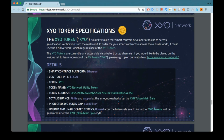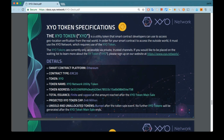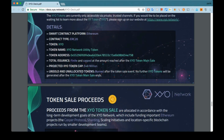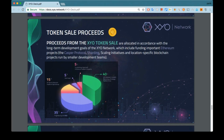Token specifications, basically they're using an Ethereum platform. It's an ERC20 token. This is the token address. Their token cap is 48 million, and like I said, they will be burning all the unsold tokens after the generation event. So how will they be distributing the tokens?